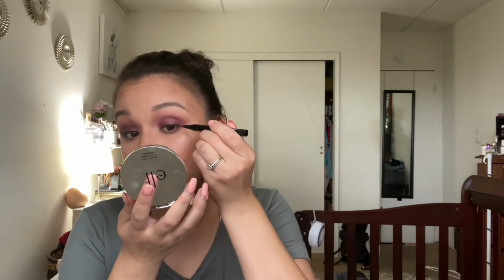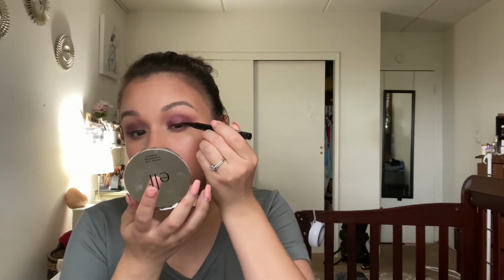So I do have a new eyeliner that I have not opened yet, but I don't want to just open it up just for the sake of a video. So the newest one to my collection that I have already opened up is this one here, the Wet n Wild Breakup Proof Eyeliner. And this is a brush tip, not a felt tip, just so you know.